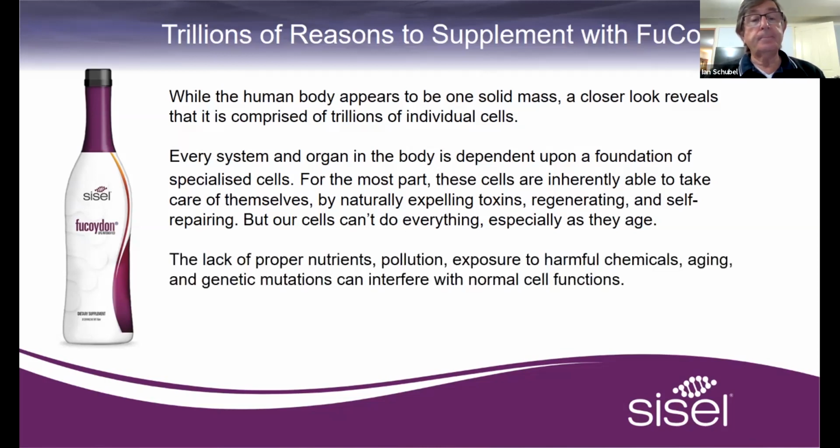The lack of proper nutrients, pollution, exposure to harmful chemicals, aging, and genetic mutations can interfere with the normal cell functions.